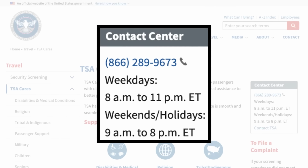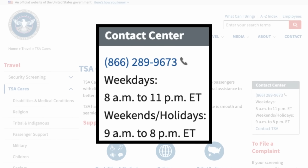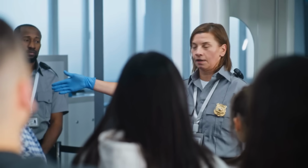If you contact them at least 72 hours before your flight by phone or email, they can arrange for a passenger support specialist to meet you at the security checkpoint and personally guide you through the screening process. You do not need to have a diagnosed condition to use TSA Cares. Being a nervous traveler and wanting a little bit of extra assistance is a perfectly valid reason to reach out to TSA Cares.